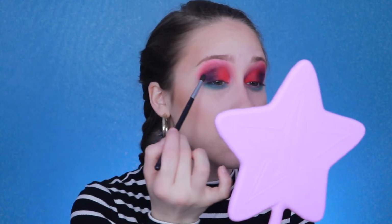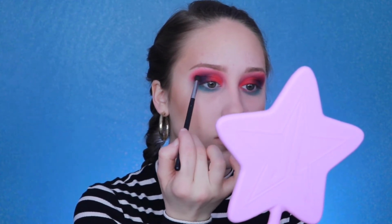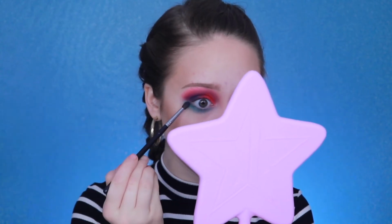I think I am gonna add a little bit of the shade just to kind of match it to the top that I used in the inner corner. Put it right on that lower lash line, just hugging it. For liner, I'm going to be going in with the Jet Gel Liner from Morphe. I'll be adding that on.